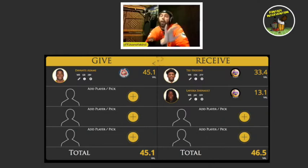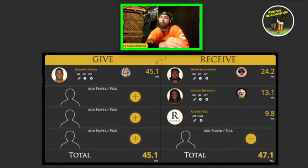Like Deontay Johnson went from 10.2 fantasy points to 14.8. So he's a perfect target for me to get rid of. I want 2 of those assets, make no mistake about it. And I might want some draft picks in return for Davante Adams. That's probably what it is.